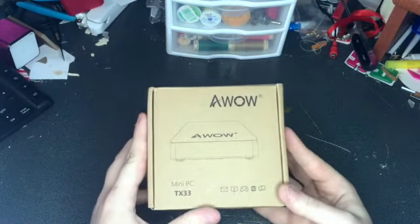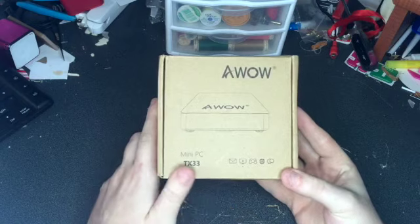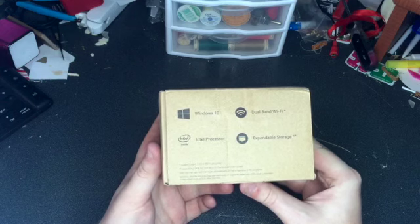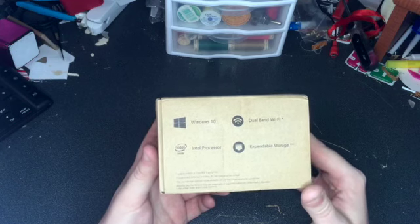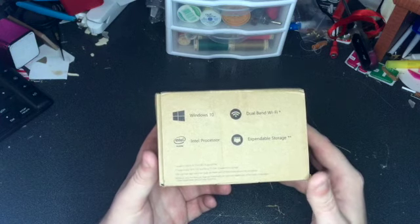Today we've got the Awow Mini PC TX33. The device itself is on this side here. It has pre-installed Windows 10, an Intel processor, dual band Wi-Fi, and an SSD option for expandable storage, either via an M.2 SSD, the inbuilt storage, or even a micro SD card.